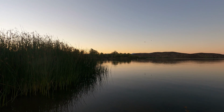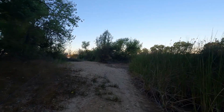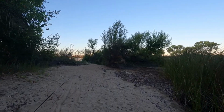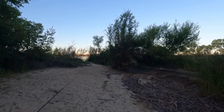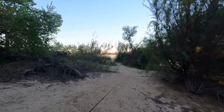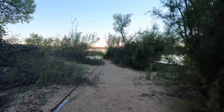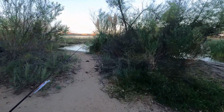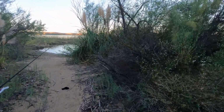Well, pop in here real quick. It's a long shot, but pretty sure this is where I left my hat last Sunday. It's a nice hat. Kind of sad. Yeah, I'm pretty sure I left it hanging right there. Nice. Man, that's too bad.